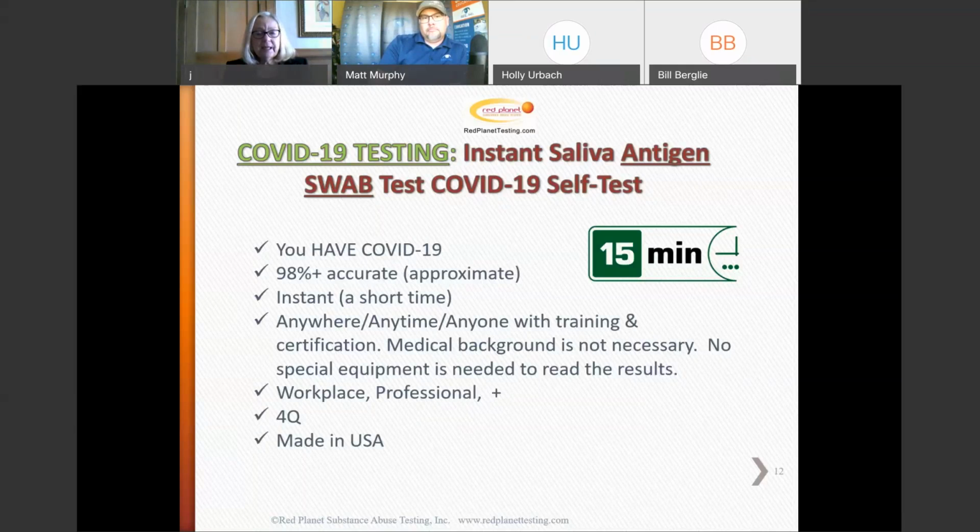And the company that's manufacturing this has actually manufactured many other tests for SARS, for HIV, for a lot of the other terrible pandemics that we've had. So they know what they're doing. It's a science-based company. And they will be getting the EUA, not just the plumbing.